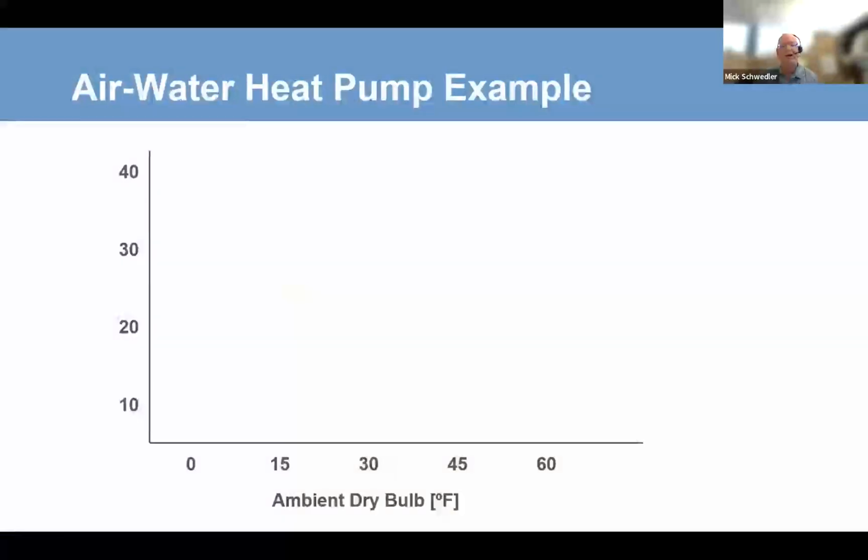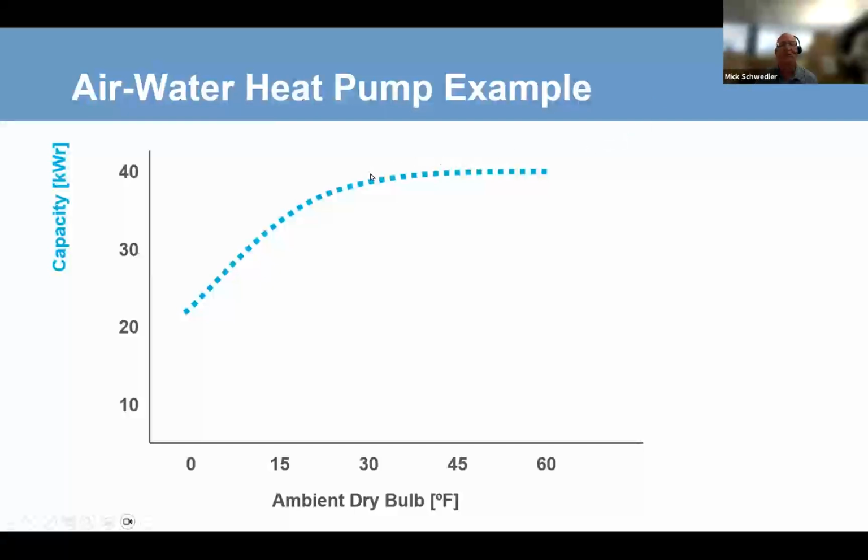So from an air-to-water heat pump example, there's some important things to understand. This is a graphic, and we're going to use the y-axis for two different things. And on the x-axis is the outdoor air temperature in degrees Fahrenheit. So you will see that the capacity of the unit changes, and it changes pretty significantly as we go from 60 degrees, not a whole lot of change, down to about 30 degrees, but then it drops off very quickly. And in fact, it gets to about half its capacity once we get down to 0 degrees Fahrenheit.